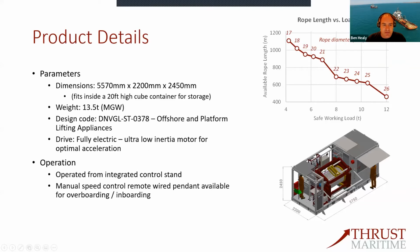It's operated from an integrated control stand. Essentially we wanted to make sure that the whole thing could be operated from a single lift onto a vessel, and away it would go. And then we've also added a remote pendant, allowing local control for the splash zone crossing.